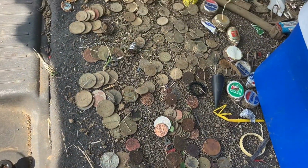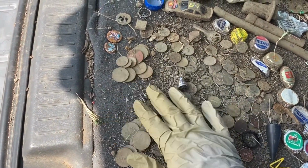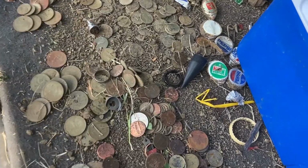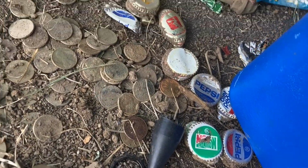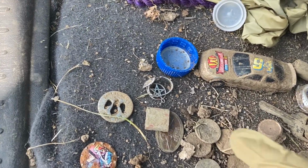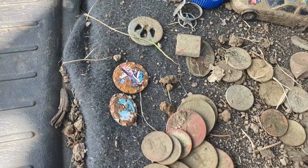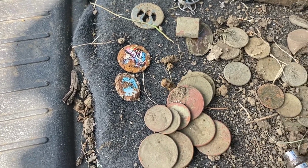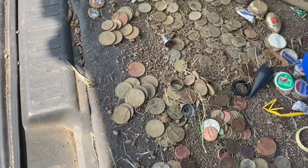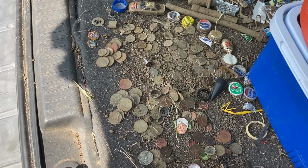Lots and lots of change. I got somewhere between $12 and $14, I think. I don't have an exact count, but got lots of bottle caps, and a key, and a car, and our 2 little pieces of silver, and that little guardian angel thing, and some other bits and bobs, but not a bad day. Got plenty of change, got 2 pieces of silver, and had some fun.